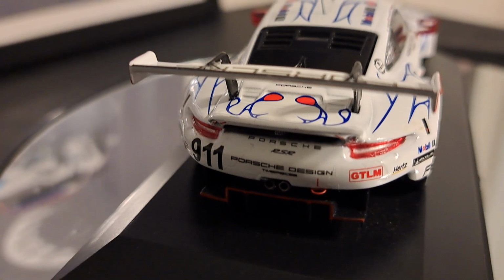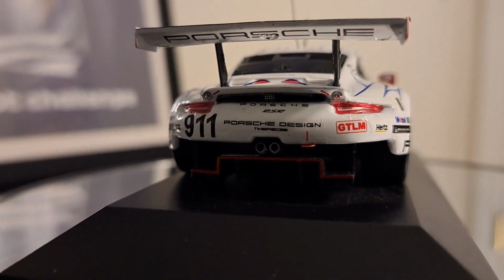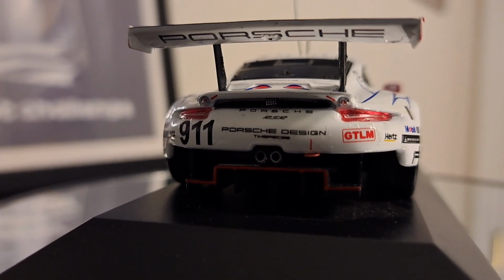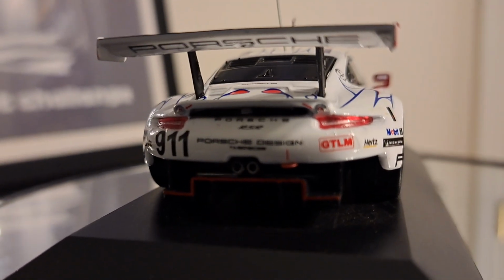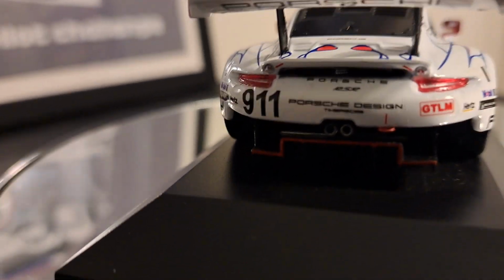Here is a good look at the back of it. And you can see the beautiful rear diffuser. You see the Porsche logo underneath there. Very, very sharp. Things look good as far as the lights. And the tow hook and the exhaust.